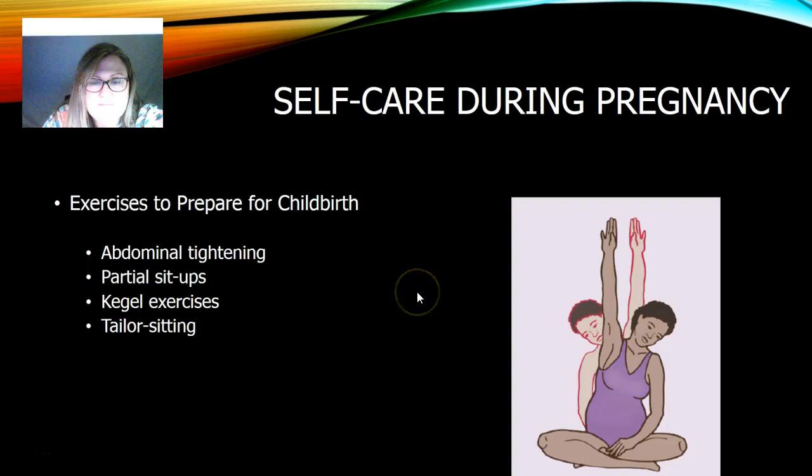Childbirth classes, abdominal tightening. This is great. This helps with delivery and pushing. Partial sit-ups help with your diastasis. Kegel exercises are wonderful. You're weightlifting the whole weight of that baby the entire pregnancy. And then Taylor sitting kind of stretches. This is Taylor sitting. You're stretching out your ligaments a little bit.